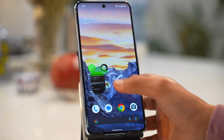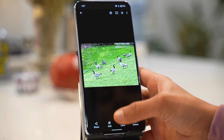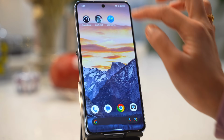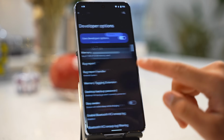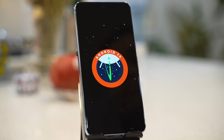In my day-to-day usage, I have not experienced any lags, stutters, or performance dips. It's a capable chip, but if all you need is raw power, you should go for the Snapdragon Gen 8 or A17 Pro chips. What this chip brings you is more AI processing power and a better image processing pipeline. The Pixel 8 Pro comes with a 12 gigs RAM and starts from 128 gigs of non-expandable storage. It also comes with Android 14 straight out of the box.